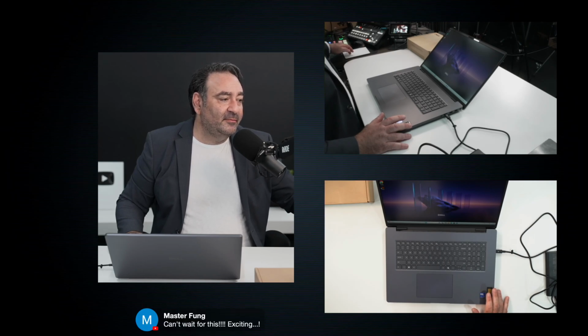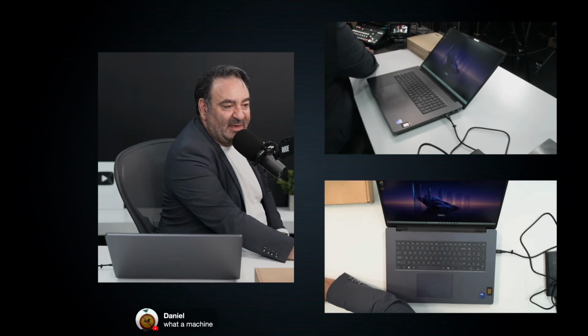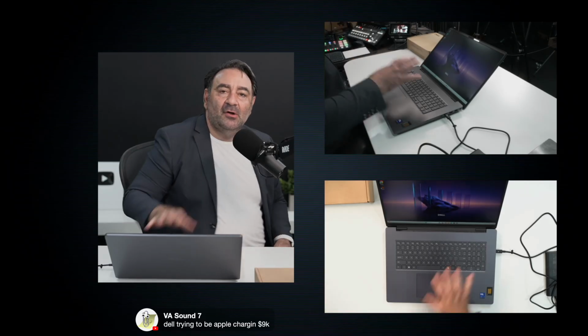There you go. Oops, well, got you there off prematurely. What a machine. Yeah, this is a beast. Dell Pro Max, all for meaning high price. Yeah, it is not for the average consumer. This is serious stuff here. They're not going to pay 9,000. Nobody's going to pay that because they're going to buy these in bulk.